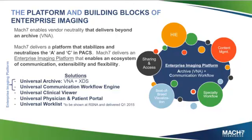Mach7 does have our own universal zero footprint viewer, but we also work with many other vendors with their viewers, whether it be an enterprise viewer or a diagnostic viewer, and we do see ourselves as neutral in that aspect. We are neutral from a storage perspective, although Trent may argue with me here in my use of the word neutral. But we are neutral from both a storage aspect as well as a viewer aspect. We have many customers that have integrated with many other viewers outside of our own, and our plan is to keep that neutral.